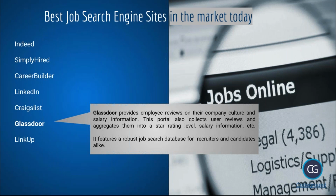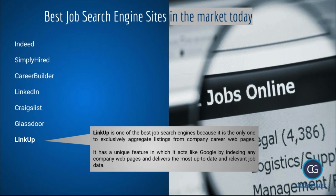Glassdoor. Glassdoor, with its robust job search database, helps candidates with excellent tips about interviews and salary expectations. In addition, it also provides employee reviews on their company culture and salary information. This portal also collects user reviews, CEO approval ratings, and employee recommendations.